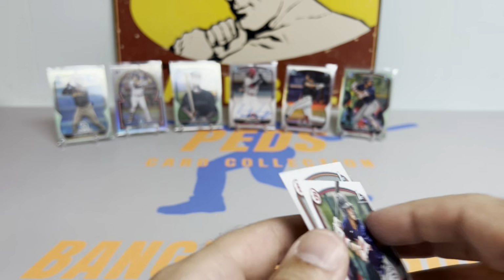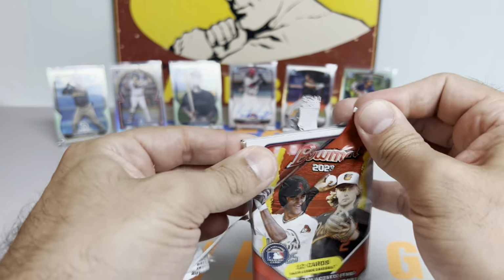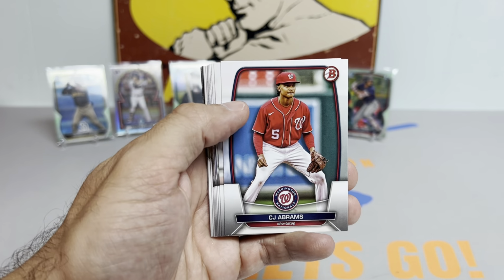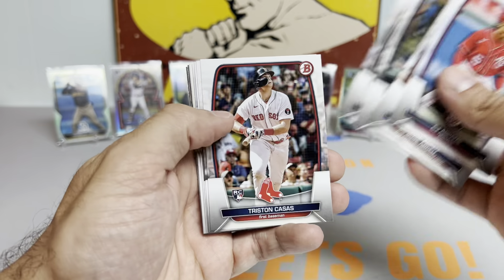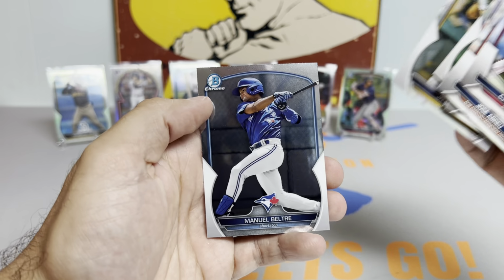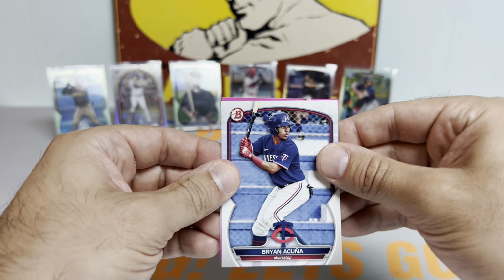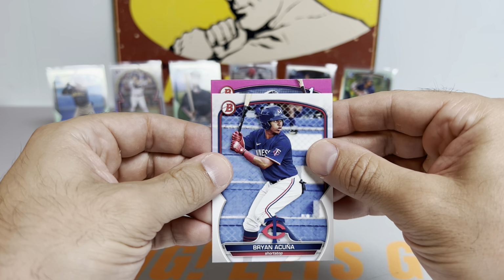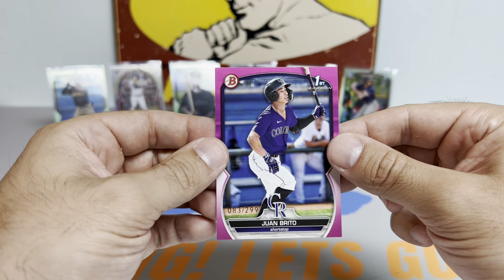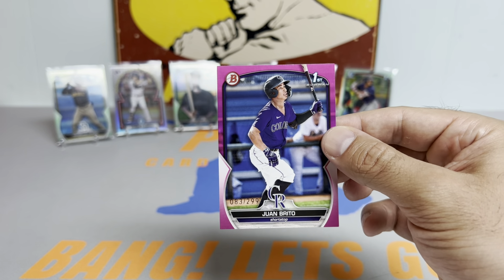Juan Chacon, Lisandro Rodriguez. And before we reveal the last hit of the night, let's see what this pack has in store. Nolan Jones heating it up. And a Manuel Beltre. So let's see what we have for this last numbered card. And it's a first. Wow. How about that? Wait. Juan Brito. I think that's actually a really good one. Juan Brito pink, numbered to 299.